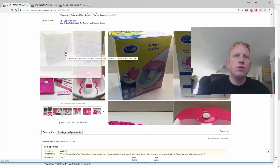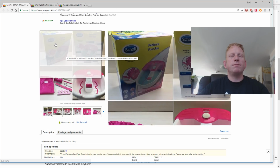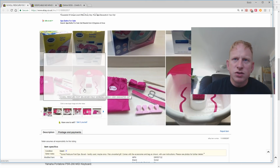This was an auction lot, I believe. Would have paid probably £2 or £3 for this. It's a Skoll pedicure foot spa. Really nice condition, possibly even brand new, but I listed it as used because I wasn't sure.